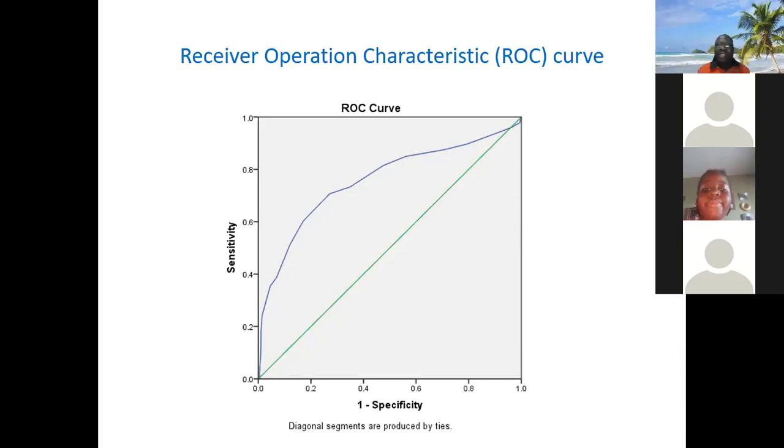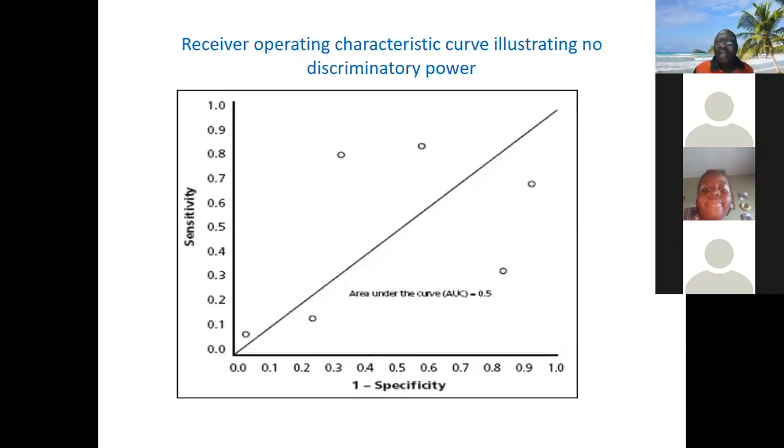If you plot it and the graph is along the diagonal, what it's telling you is that it's gambling. It's telling you that this test's discriminating power is useless, because 50% of the time, it will be able to discriminate between the people that have it.